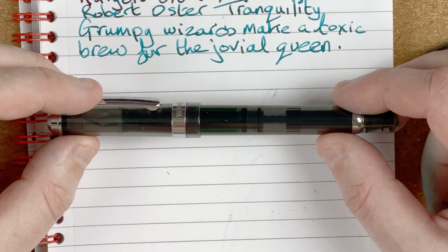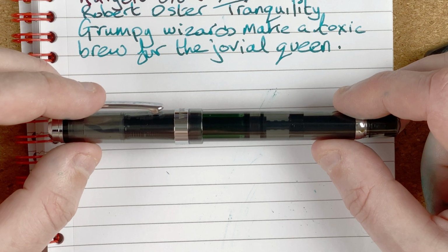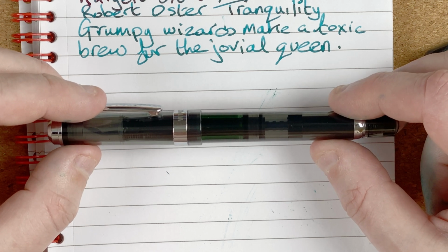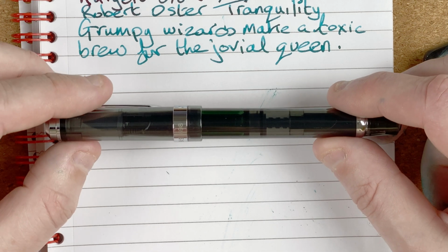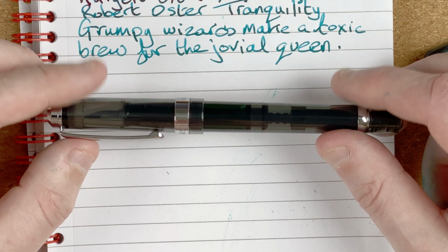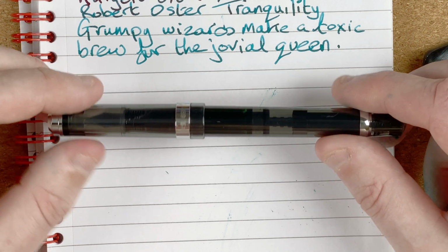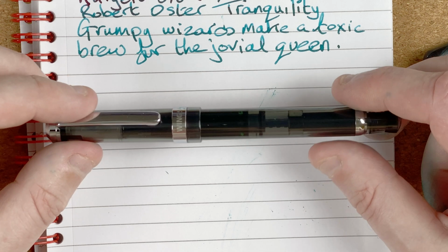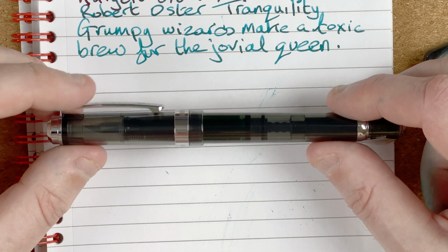I do enjoy a pen with a cartridge converter because it means that I can change the ink quite frequently. Generally, a cartridge converter will last me maybe 2 writing sessions, but these piston fillers, when I want to be doing a full day's worth of work and not have to worry about the ink running out, that's where I really do always reach for a piston filler or maybe a vacuum filler because they hold so much more ink, so you get more writing sessions from it.